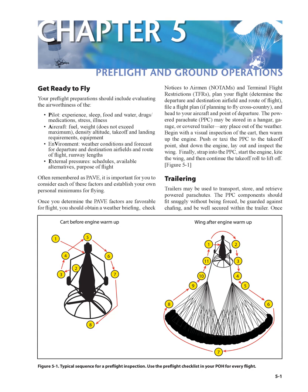Get ready to fly. Your pre-flight preparations should include evaluating the airworthiness of the pilot: experience, sleep, food and water, drug/medications, stress, illness; aircraft: fuel, weight does not exceed maximum, density altitude, takeoff and landing requirements, equipment; environment: weather conditions and forecast for departure and destination airfields and route of flight, runway lengths; external pressures: schedules, available alternatives, purpose of flight, often remembered as PAVE.